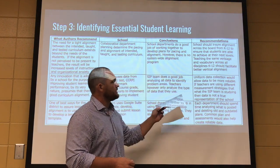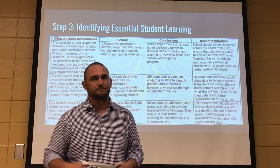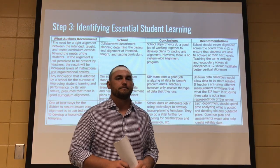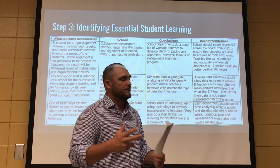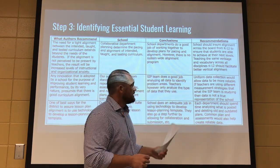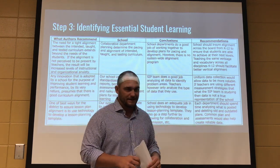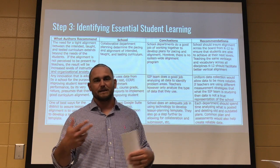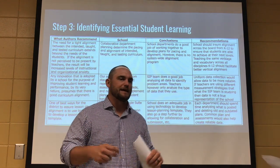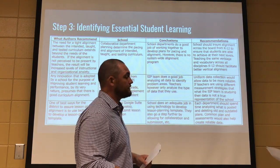Uniform data collection would allow data to be more reliable. So if teachers are using different measurement strategies, but the SIP team is only analyzing certain other data, then it's not really reliable or an actual depiction of the school. Each department should also spend time analyzing what is posted and deleted. So we have all these lesson plans and assessments and everything online. At some point, somebody should go through and take out what doesn't need to be there and work to add things that do need to be there.